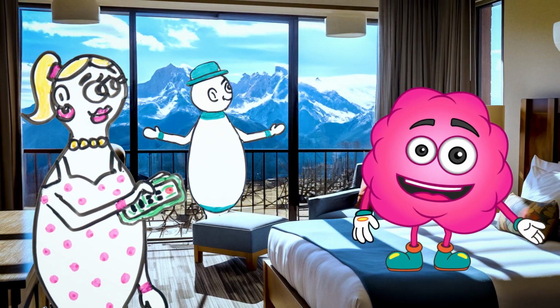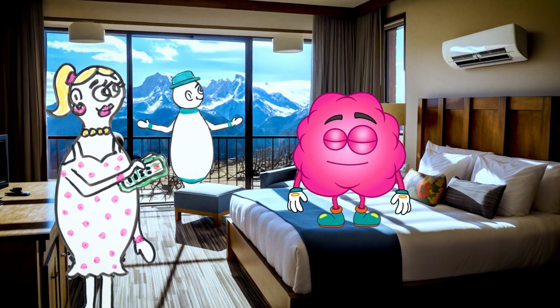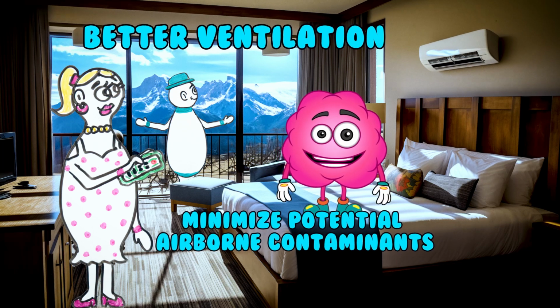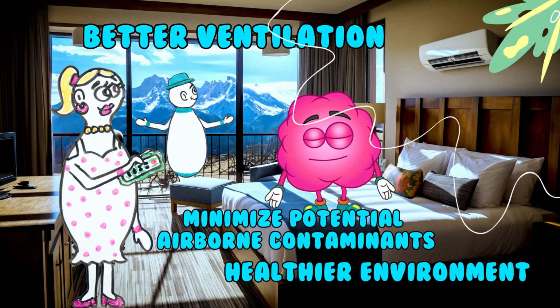4. Upon arrival, enhance the room's air quality by opening windows or using a fan. This simple step promotes better ventilation, minimizing potential airborne contaminants from previous guests or staff, contributing to a healthier environment.